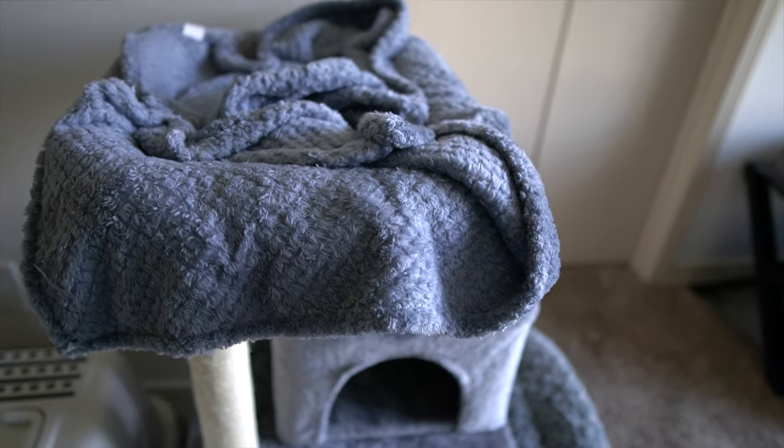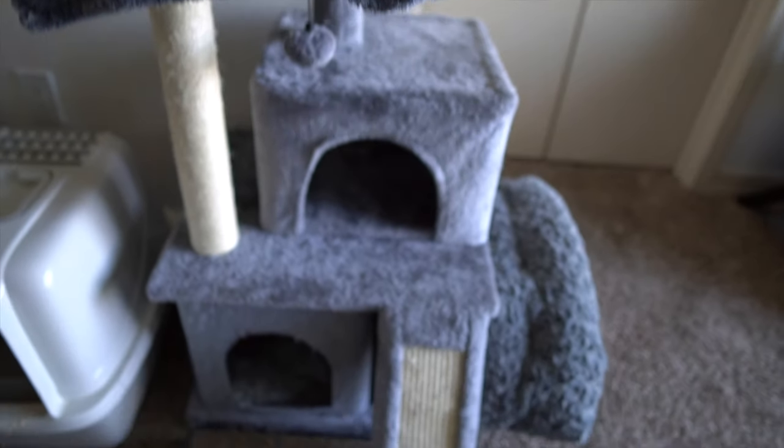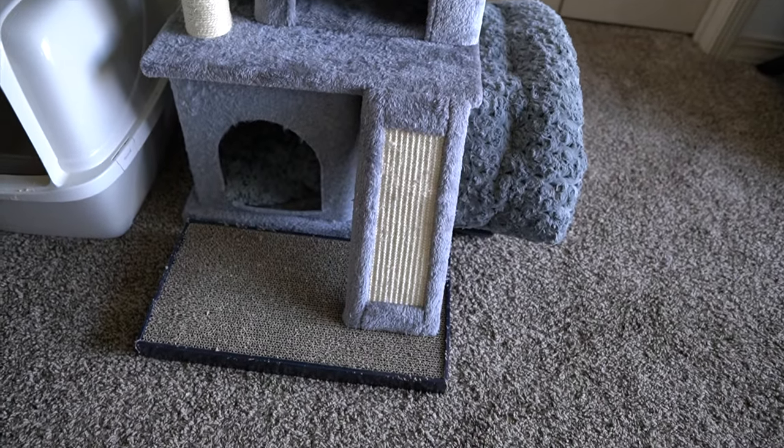So this is his old cat tree right here, 34 inches, I believe. It did really well for him while he was a kitten, but now he is a full-grown cat. And he needs a high cat tree. He would love it. So let's put it together. And then after, we're gonna see how Favor likes it and if he's a fan.